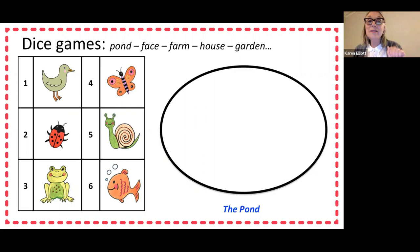And on the board, you draw a picture with a number next to each one. And in groups, the children roll the dice. They take turns, and they have a pond in this case. And then they have to draw, or you can cut out little pictures, and they can glue the pictures in as they get the numbers. And this allows you to go around the room asking them, what's number one? That's right, it's a duck. And oh, you've got number five. What is it? So you can actually develop their language while they're all having fun and playing a game.